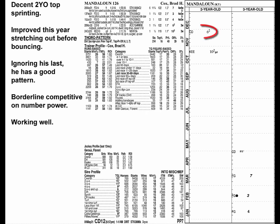Mandaloon established a decent top sprinting last year and continued moving forward in 2 route tries over the winter. That pattern of gradual development was almost sure to produce another good win in the Louisiana Derby and set him up for Kentucky, but he backed up through the field. Did he bleed? Don't know. If so, will he be treated with something other than Lasix this time, or are they just hoping he doesn't bleed? Don't know. And that's a problem.